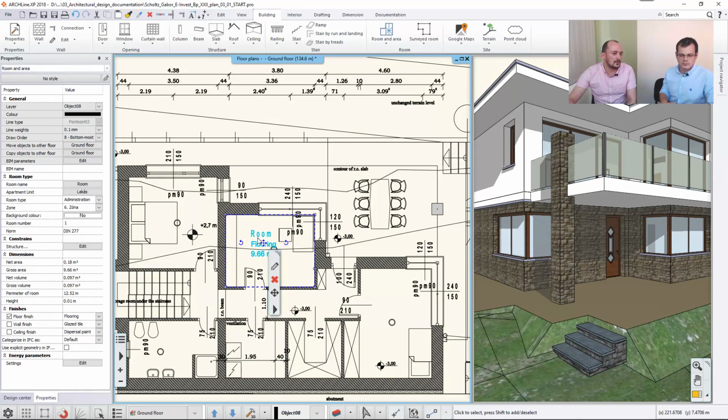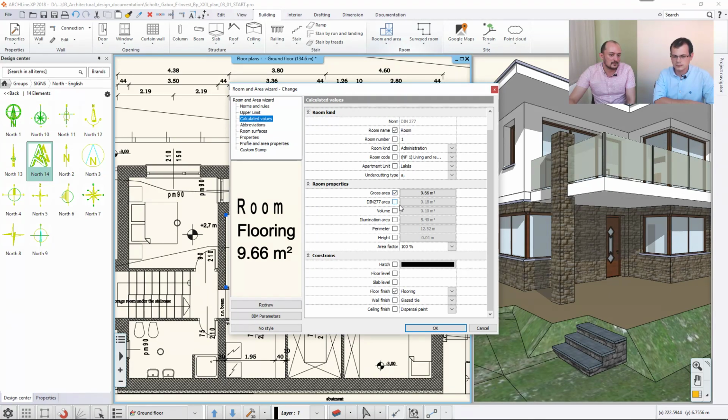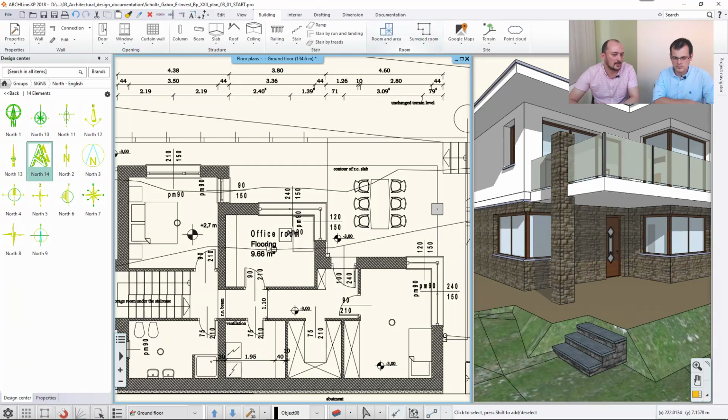This is what we call a room and area with the room and area tool, and it comes with several norms that you can select based on your location. You can change the limits and values here. Now this is one important thing: here you can change the room name, for example, office room. And then I just say okay. You can even turn the flooring on or off, whether it's represented in text or something, and the software automatically measures this.